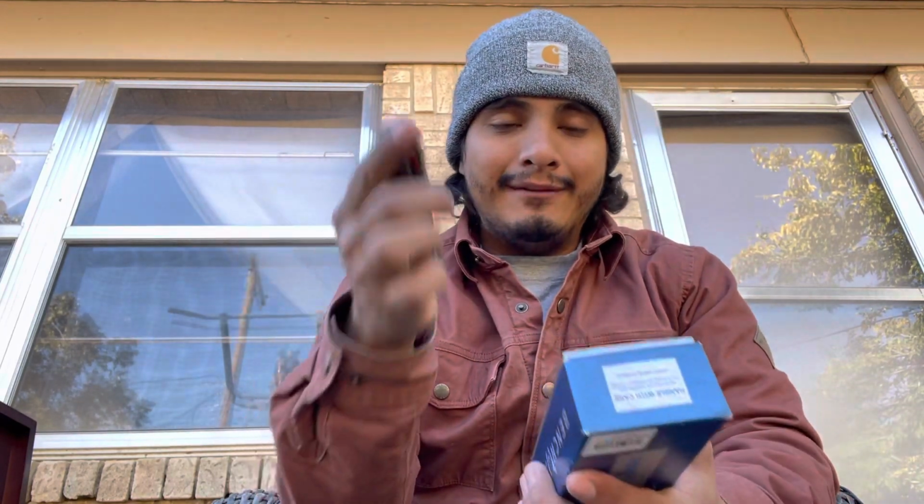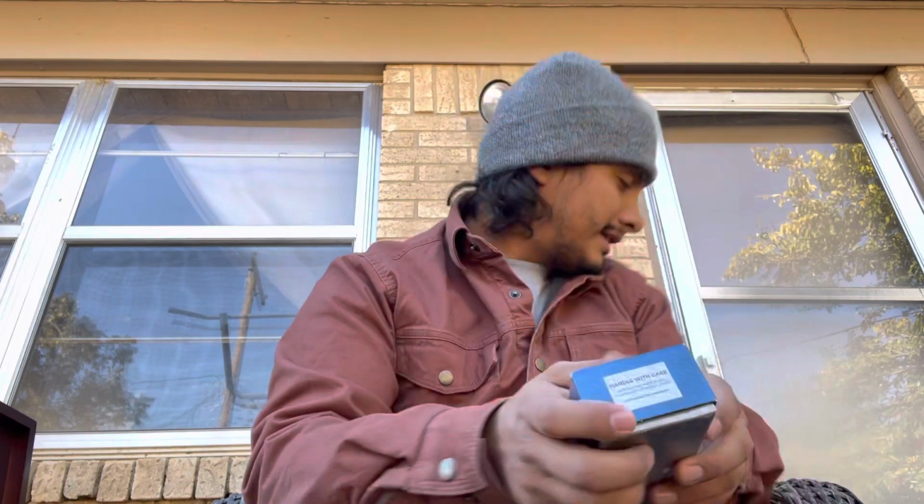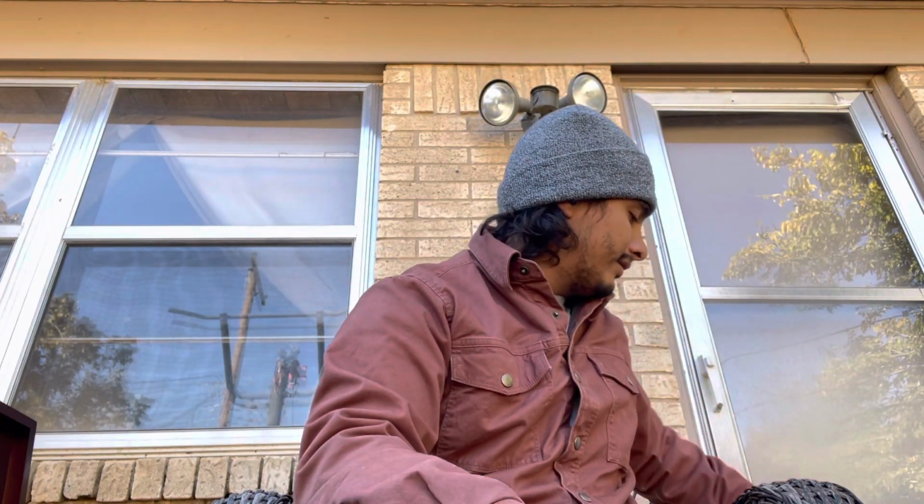And it might actually make its way back into the case eventually, but I was planning on selling it to just cover some funds and stuff like that. So that's kind of why that one's in the box. I'm trying to disconnect myself from it a little bit.